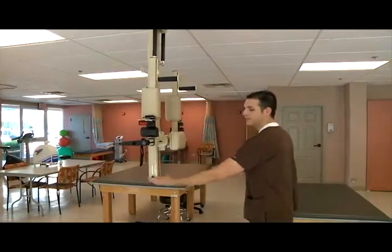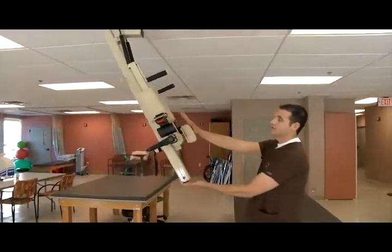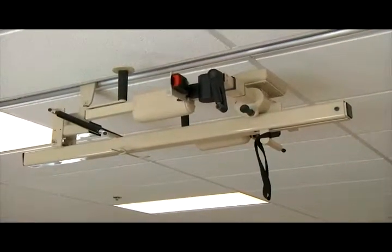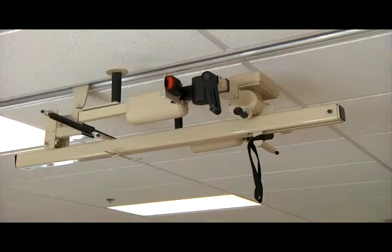We're going to come to the front of the device by pulling at the base, pushing at the pad to help wait for it to clasp, and then it'll bring itself right back up like that. And now it's stored away until the next person to use it. And that's the SecureTrack device.